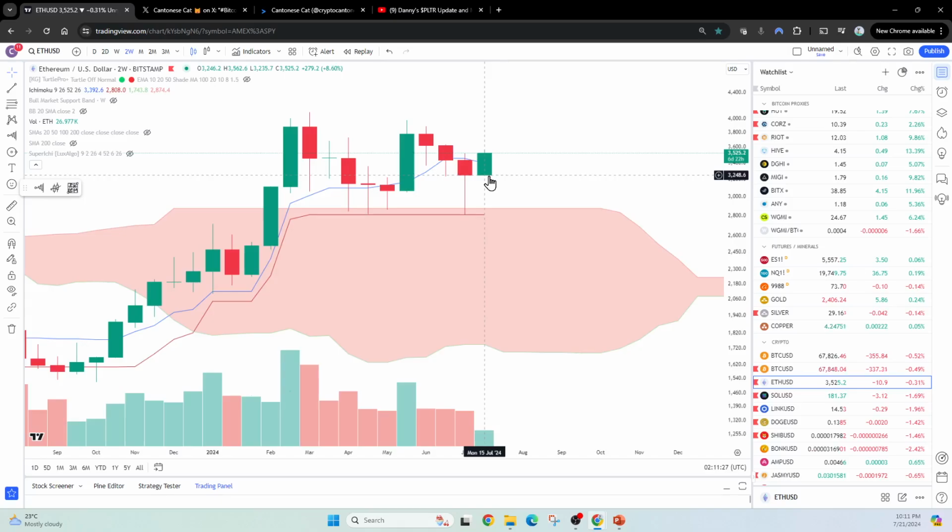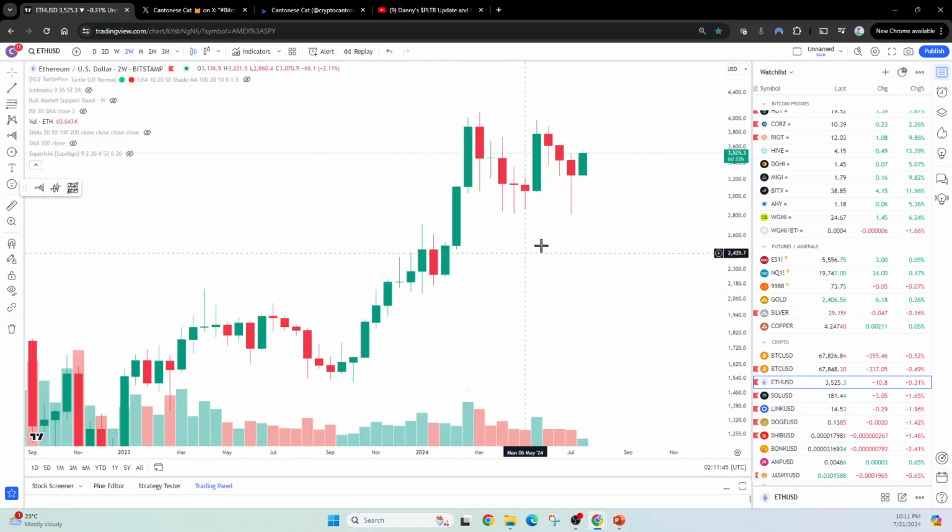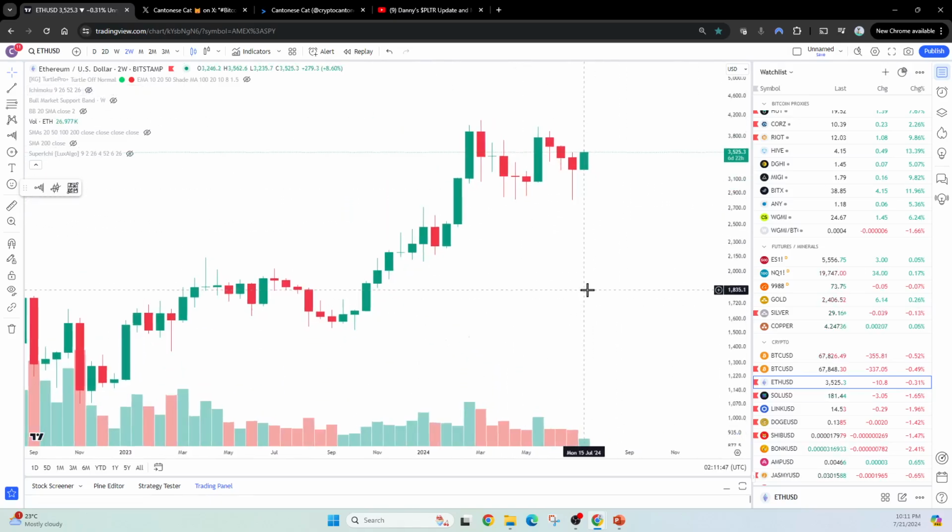But it looks like it wants to already have engulfed this hammer bottom candle over here. This is also a pretty bullish candle, by the way. Looks like it's already engulfing that. It also looks like it wants to reclaim the Tenkan line over here, back from resistance back to support. So I think Ethereum is looking pretty bullish. I'm not going to bet against Ethereum. I do have a pretty decent sized position on Ethereum.